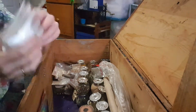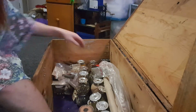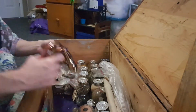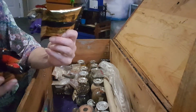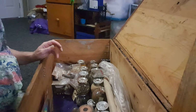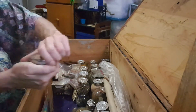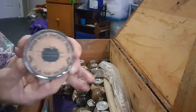I have those up on the website as well. And a lot more benzoin, which actually I should put up on the website as well. I'm not sure what we've got here. Probably a candle that I've done somewhere along the way.